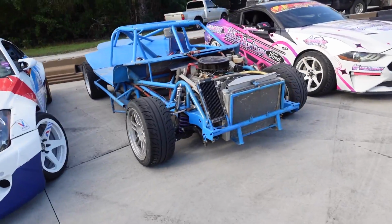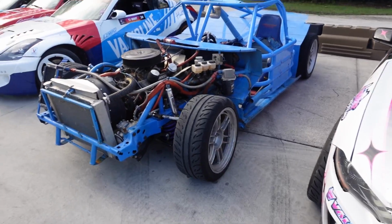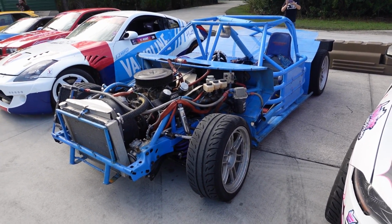This is an old NASCAR. I don't know if the cage has been changed at all, but it's essentially a NASCAR motor. It makes like 370 horsepower. Sounds really cool. Very interesting car. Really cool to see this out here.